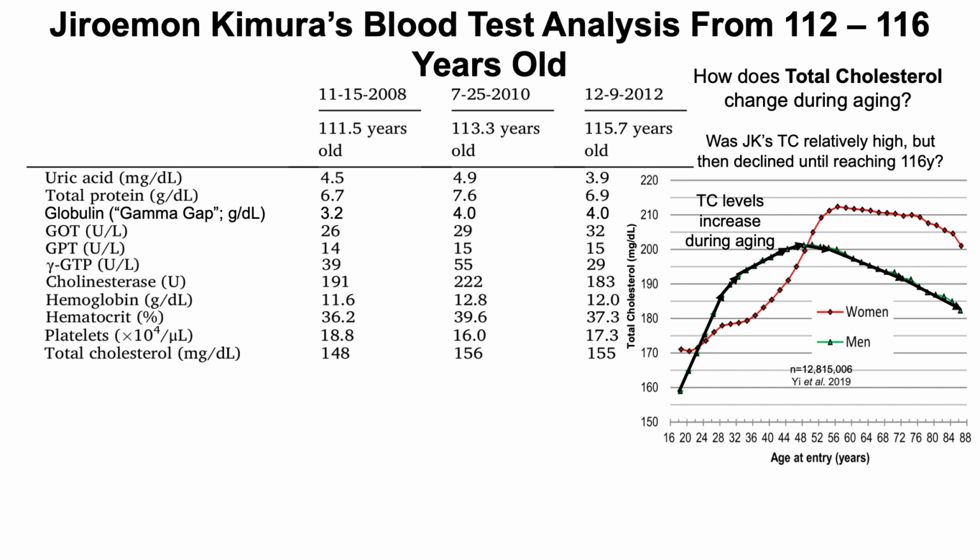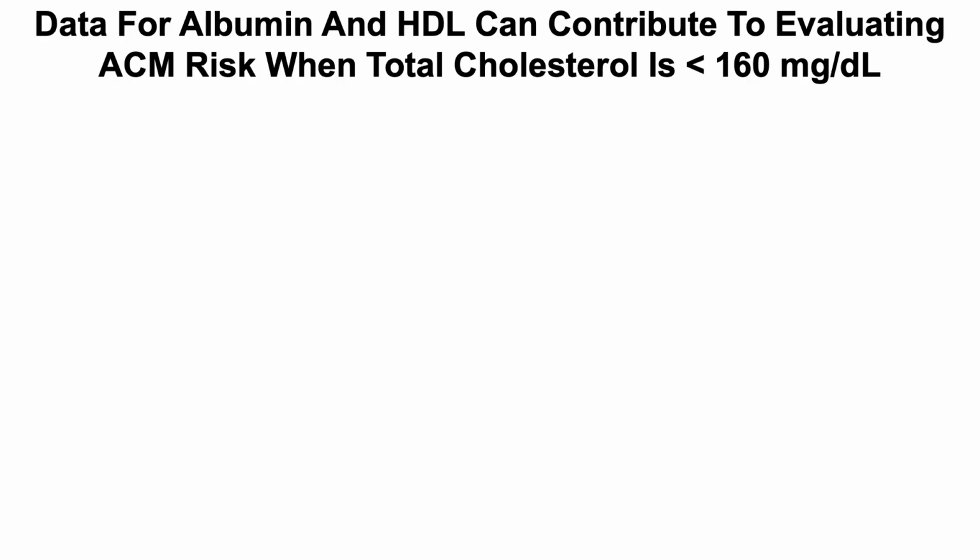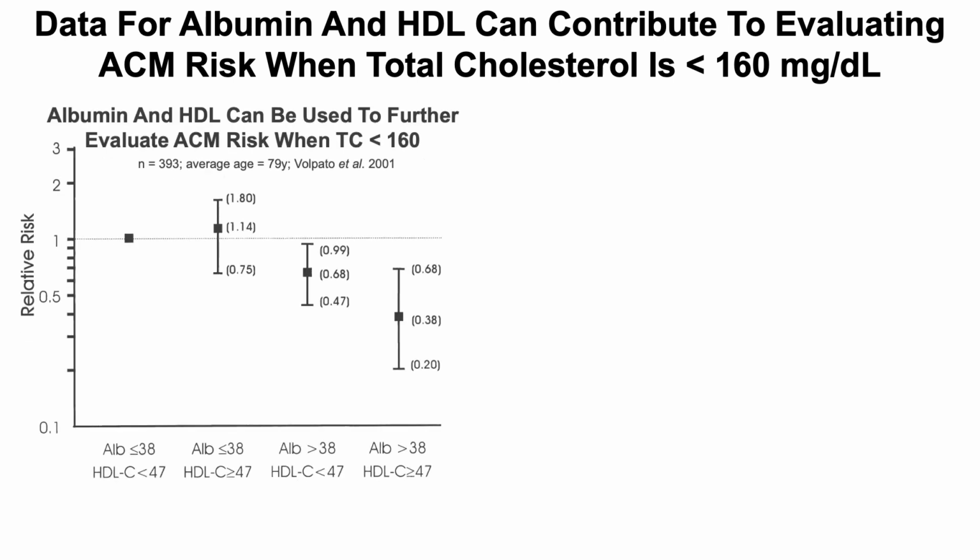So that's one possibility. Alternatively, also note that relatively lower total cholesterol, somewhere around 160 in men, for people who were younger than 20, around 18 years old, lower total cholesterol is also found in youth. So another question that we can ask is, is Jurahimon's total cholesterol of 153, that average value over 3 years, indicative of youth? So we can assess that by looking at data for albumin and HDL. And that's what's shown here.